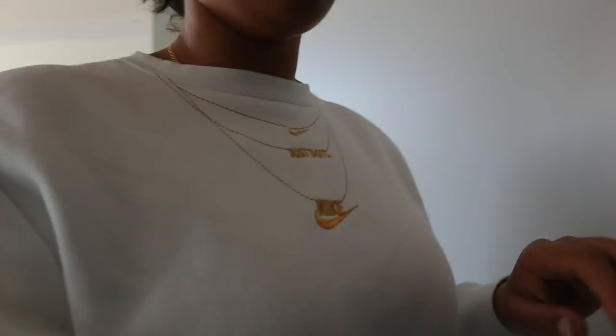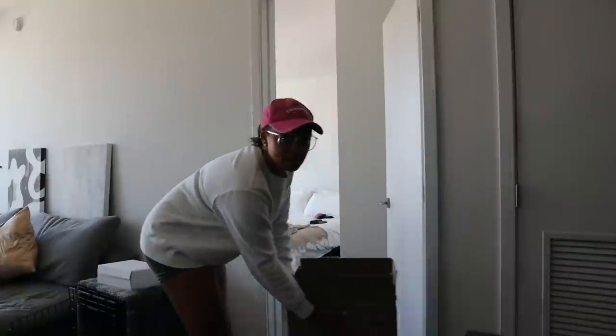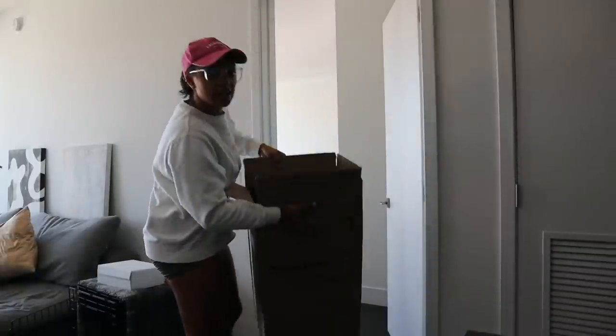They also sent me a suitcase. Wait, I have to show you guys. They literally sent me a suitcase. Look.